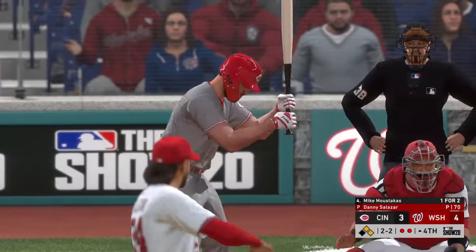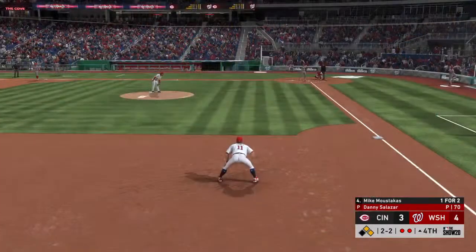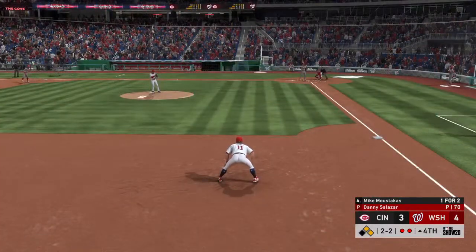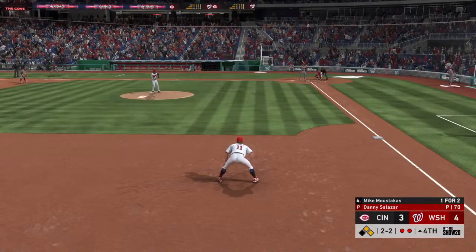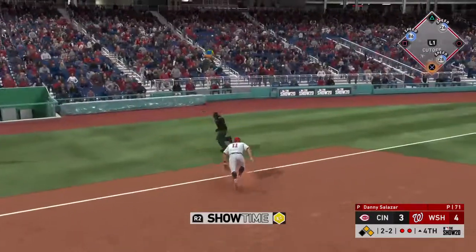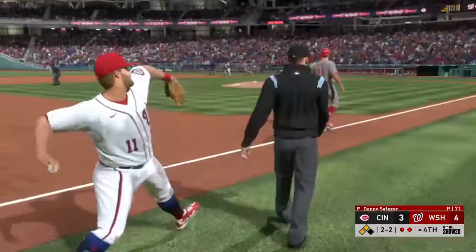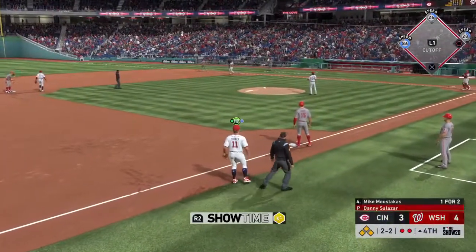Digging in to try it again, Mike Moustakas, as he'll look to bring home that tying run from second with a base hit into the outfield. Two down here. Hit down the third baseline. A dive, but it's off his glove. And he's safe. No, he's safe.